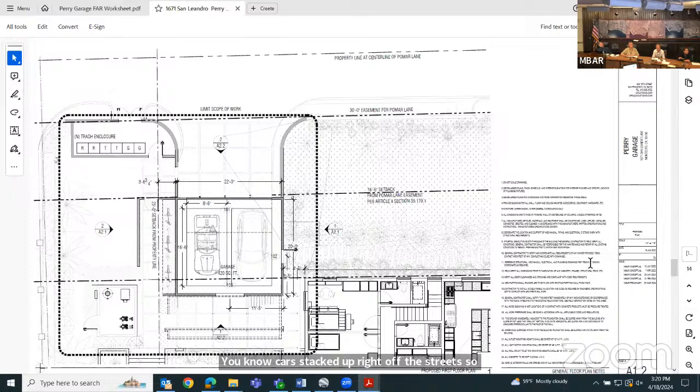I'm trying to remember, what is the distance? It looks like it's about 20 feet from the garage door. Six. But you could park two cars right there, and they probably will. And how is that going to look is my only concern. Other than that, as Bill said, who knows who's going to buy it next.